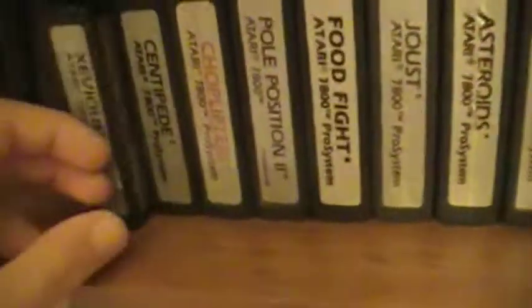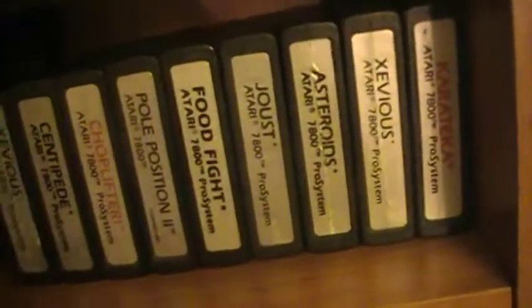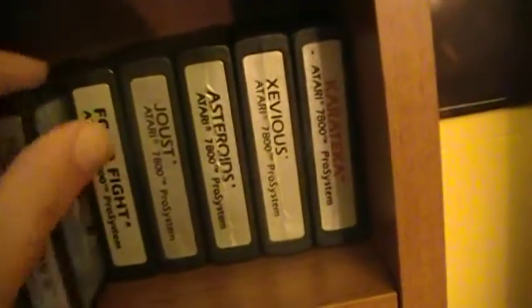Here are the 7800 games beside it. And just like with the 32X, not too many of them because this was a failed system, just like a lot of other systems that came out right towards the end of the video game crash.